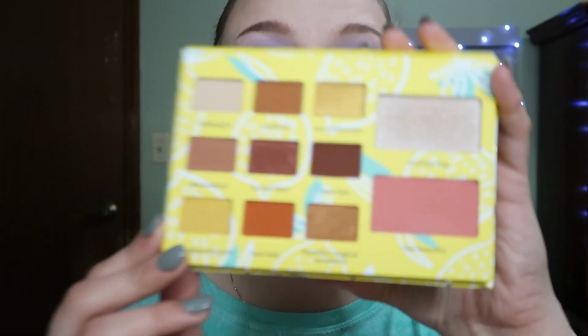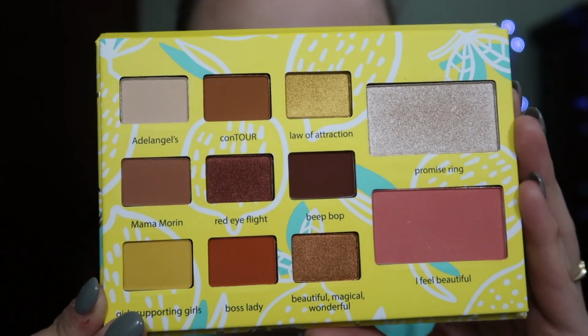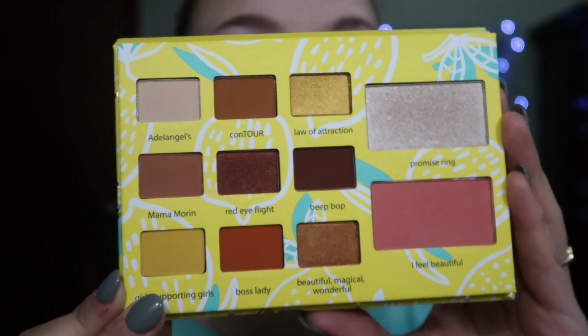I saw it inside Ulta, and I made the mistake of swatching it because it has lemons on the packaging, and I'm a sucker for cute packaging. And I swatched it, and I was like, oh my gosh, I need to buy this immediately. It is so pretty. I saw it and I was like, okay, yeah, those are colors that I literally have in every single palette ever, as if the one I just showed you was different.